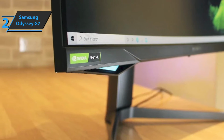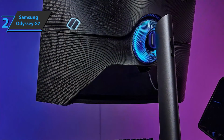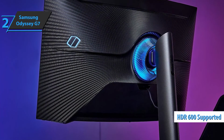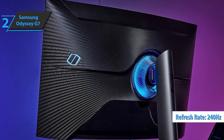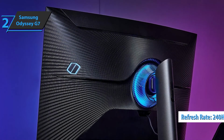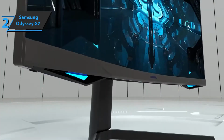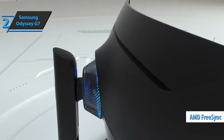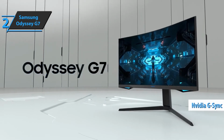The original resolution is 2K at 2560 by 1440 pixels and offers support for the HDR600 high dynamic range. The refresh rate is the highest in the industry without overclocking at 240 Hz with a response time of 1 millisecond. Of course, to be able to enjoy this refresh rate, you need to have a graphics card that provides it. It also supports adaptive sync technology, which means that it works with AMD's FreeSync and also NVIDIA's G-Sync. This is a quality product and all we can do is recommend it.